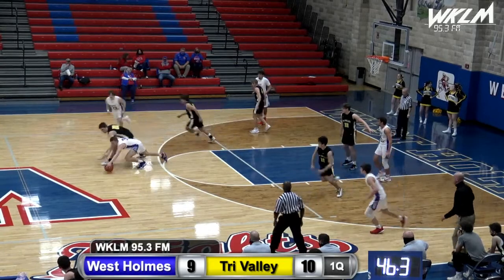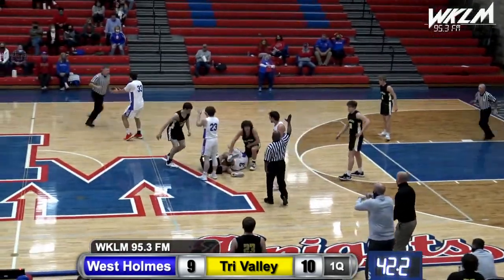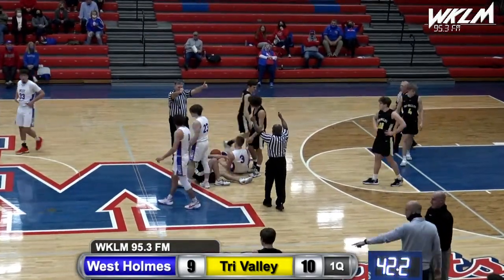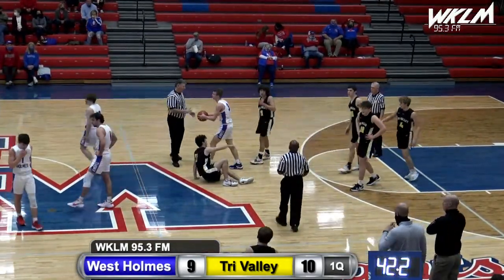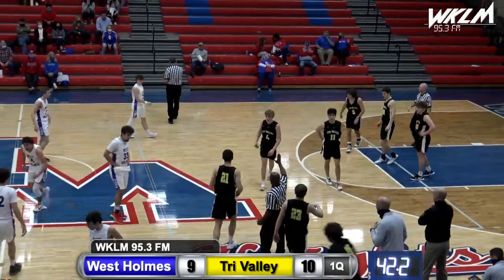48 seconds and counting, first quarter. Eastep, a poke loose on the floor and grabbing after it. Going to be tied up, I believe. Held ball arrow does point to West Holmes, so the Knights will fortunately get that ball back if you're the Knights side. 42 seconds to play in the first quarter.